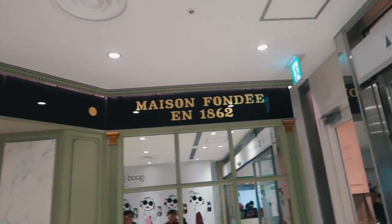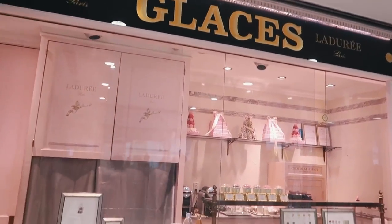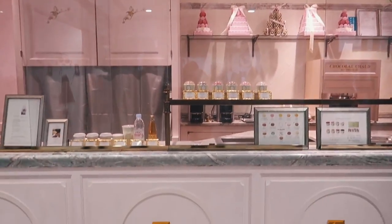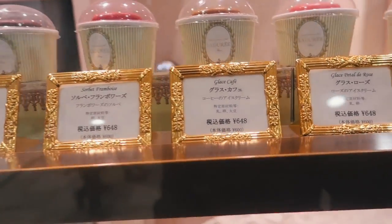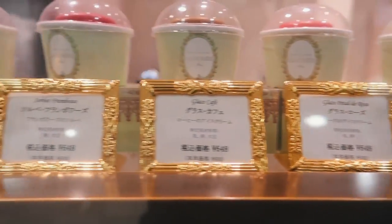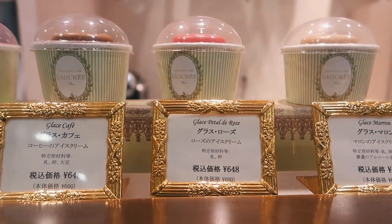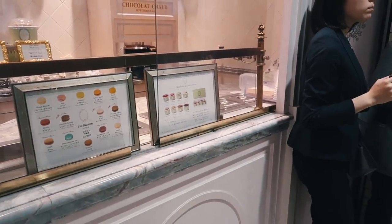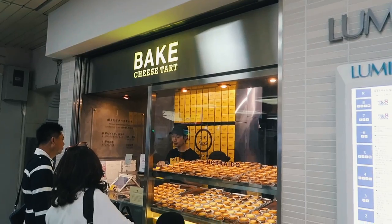Ladurée, ladies and gents. This is a famous macaron place in Paris. And by the way, Tokyo is the only place that they have Ladurée ice cream. So if you guys come here, there's a bunch of different flavors. My personal favorite is none of those. I guess this is the closest thing that I got last time. But last time I was here, it was called Ispahan, which is basically like lychee with rose and raspberry. Let's go get some cheese tarts. Round two dessert. Here we go.